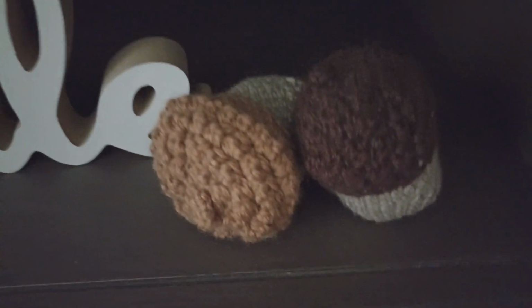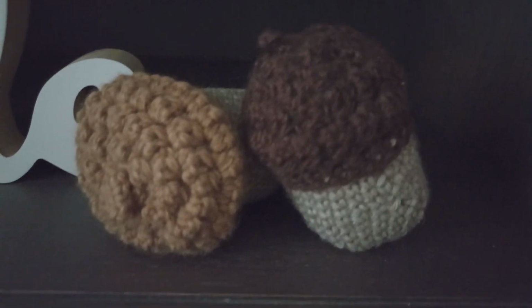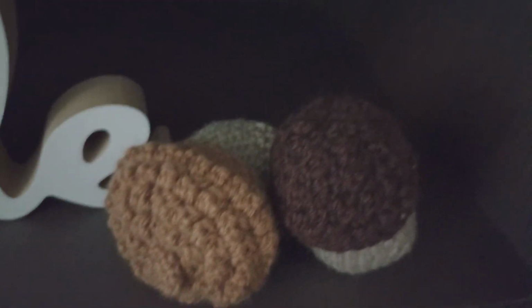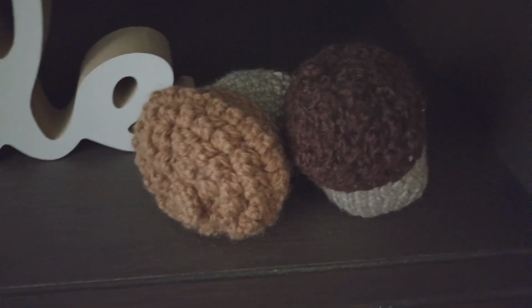So the next one is my crochet pattern for an acorn. I think it was last year, I saw on an American YouTube channel with decorations that they had a wooden acorn for decoration, and I couldn't find any. So I thought I would make one with my crochet hook.